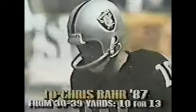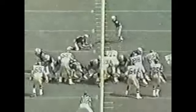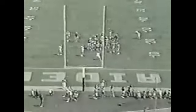He is 1 for 3 so far this year. The good kick was from 25 yards. Jeff Gossett, the punter, will hold. And the kick is no good. A big opportunity goes by the board for the Raiders. A touchdown called back by penalty, and Barr misses a field goal, and the Rams breathe just a bit easier now, and they'll take over when we come back.